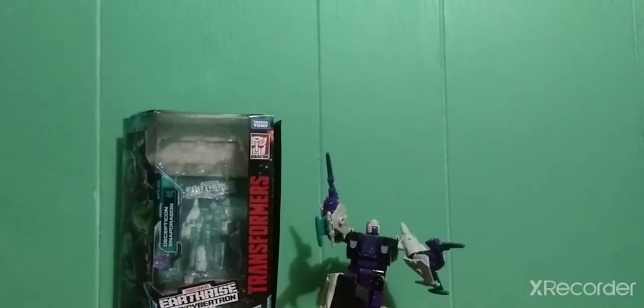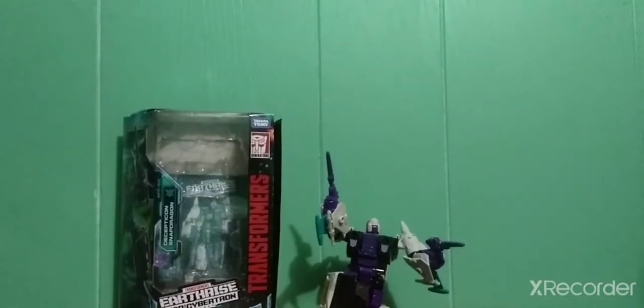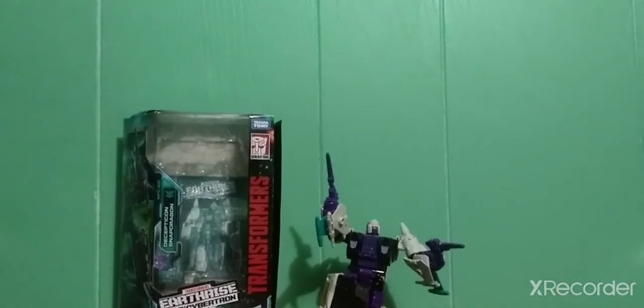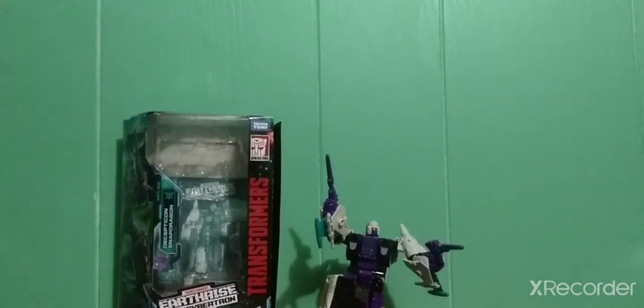Taking the 4th spot on my list is going to the Earthrise Voyager class Snapdragon. One of my favorite, if not my favorite, triple changing figure in my collection I have thus far, though he will be topped by possibly my number 1 and number 2 figure on my list.